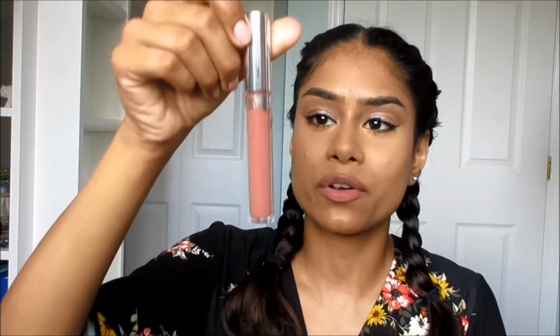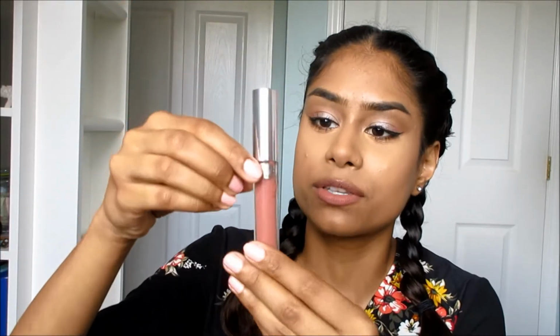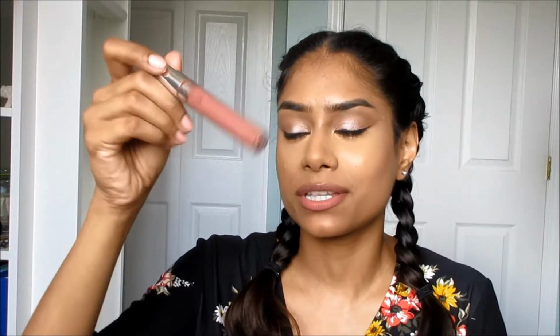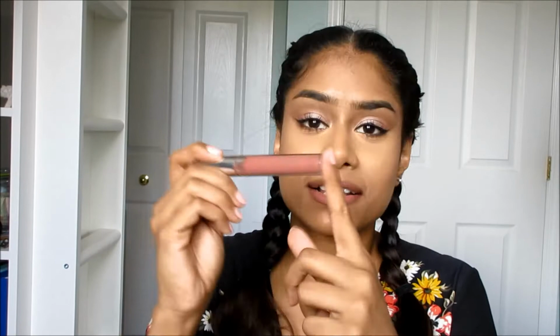Next up, I have this one from Colourpop. You can't even tell that it's from Colourpop because all of the writing rubbed off. But this is one of the Colourpop Ultra Matte lipsticks. This is in the shade WYD. What you doing? I actually used this in my first ever YouTube video because this is the color that I can wear any day, anytime, any time of the year, any occasion. This is my go-to color. So obviously I have to swatch it for you guys.